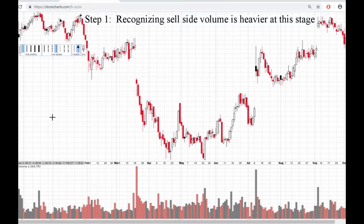Alright, so part of this strategy involves 4 steps. I'm going to take you through all 4 steps in recognizing whether a stock has bottomed or not. Here we have a stock that has been in a downward trend for quite some time now. Step number 1, recognizing that there's a lot of heavy sell-off volume that you're going to see initially, right? So we're seeing it here throughout this period.